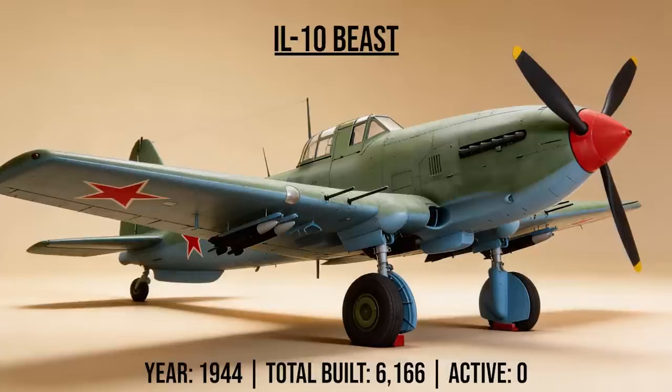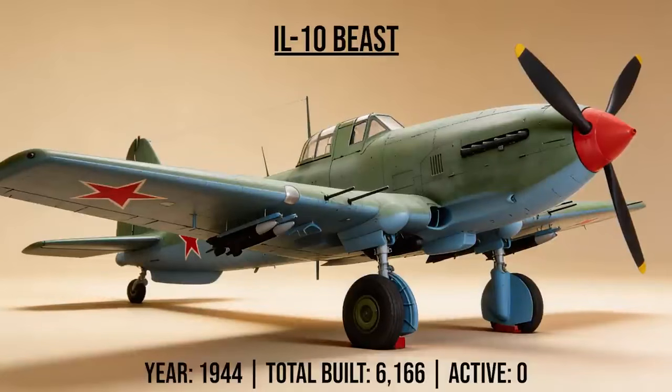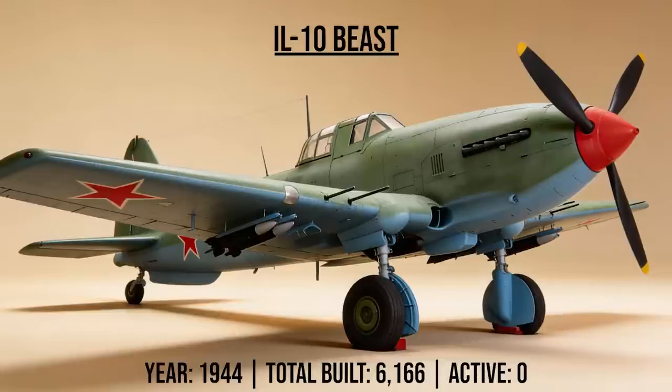IL-10, the beast evolved, the refinement. By late war, the IL-2 was getting slow. The IL-10 was cleaner, faster, and deadlier. It arrived just in time to crush the final German defenses and went on to fight in Korea.